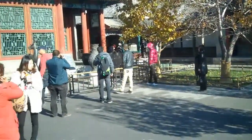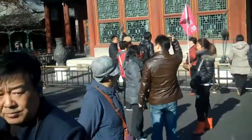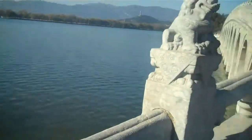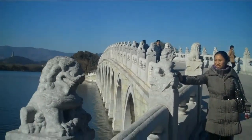And again, one of the inner courtyards. You can see all these different pavilions as well. And Professor Liu, who's been helping me. Now we're on the bridge. You can see some detail of the lions on the bridge. And again, you can see the lions are going to grace the bridge all the way across.